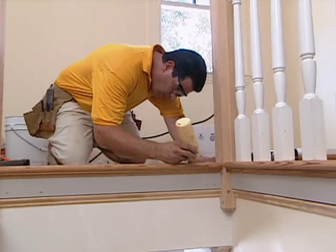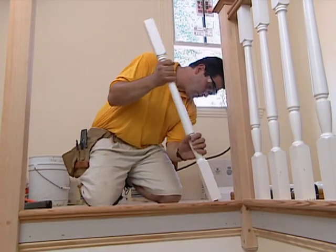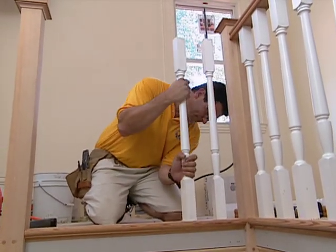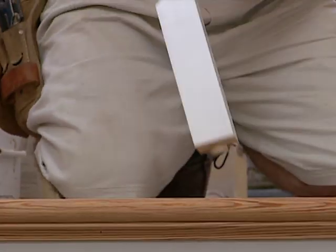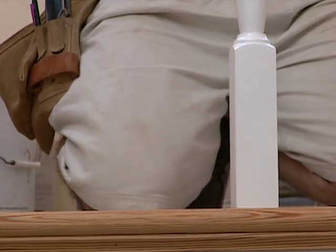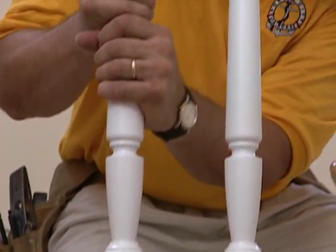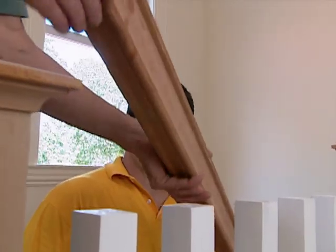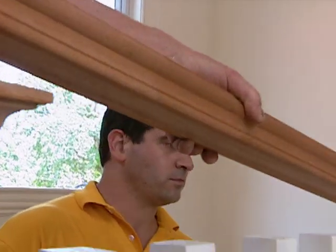Before Dale sets the balusters, he puts a little glue in the dowel holes. The balusters are all doweled on the bottom end. Now he's just setting the balusters. All you really need is the glue on the bottom to hold them. You can see on the profile of this cap, there's an area here that's going to receive the top of those balusters.